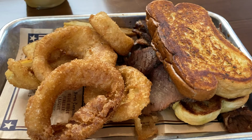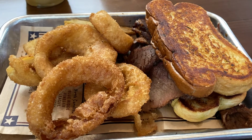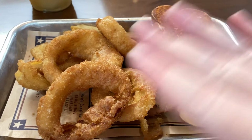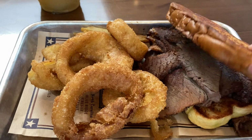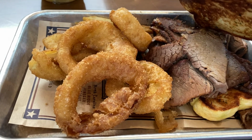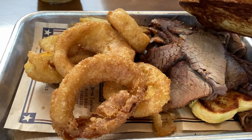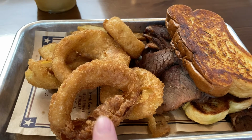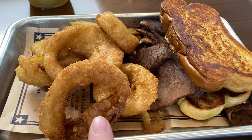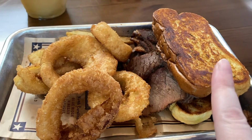Here at the Regal Eagle, I grabbed the sliced Texas beef brisket sandwich. I love some good brisket. So it's $13.49 for both a sandwich and one side. It comes with brisket, and that brisket is rubbed in a secret brisket rub. It's slow smoked, placed between garlic toast, and then it's served with your choice of side. I went ahead and grabbed the onion rings. I've had them before and I really enjoy them. And then I'm probably going to pour some of the barbecue sauce that they have on top as well.